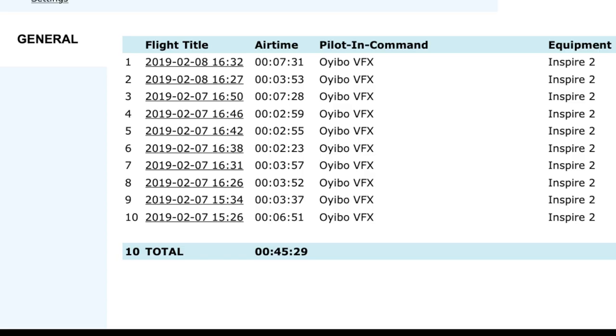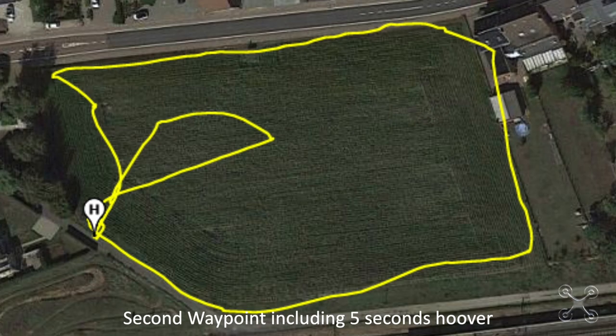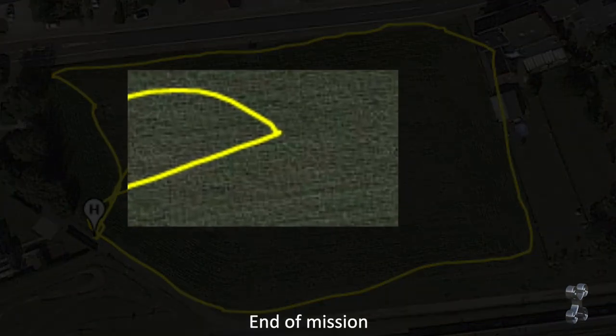Information details are from Airdata. I have made 10 flights, 4 for Autopilot and 6 for Litchi. This is the flight path of Autopilot. It's a little serrated, but please note that we had over 24 meters per second of wind speed. This is the maximum for the Inspire 2.